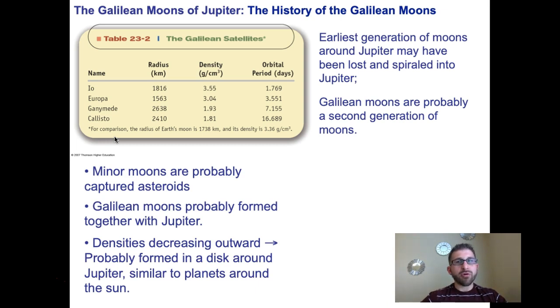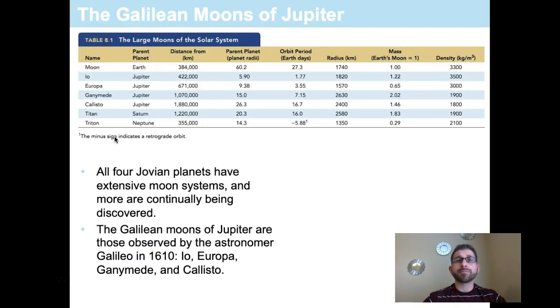Now, these are thought to be second generation. There's probably a first generation of moons that formed around Jupiter. They mostly got lost and sucked in. These are probably a second generation of moon that are actually captured asteroids. So kind of interesting in their formation process compared to our Earth's moon, as we've already discussed. So this is something you'll see in other planets throughout the solar system as well.